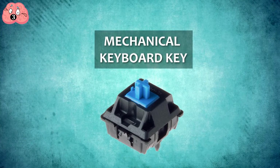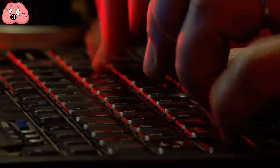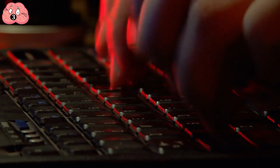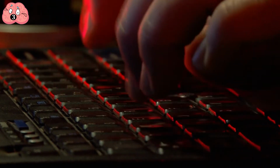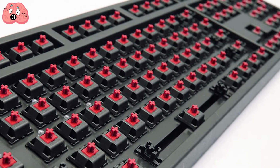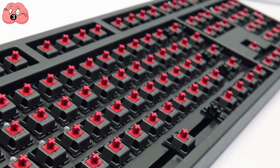Number 3. Mechanical keyboard key. Mechanical keyboard keys may seem simple enough. Press down, and the computer senses the pressure on the notch or something, right? It's actually a little more complicated and ingenious than that. For instance, check out these illustrations and videos of a type of mechanical key well loved by gamers.